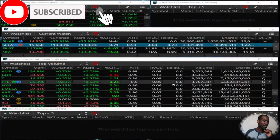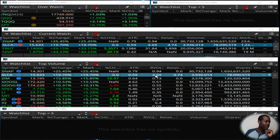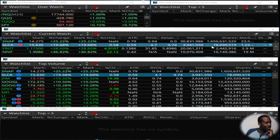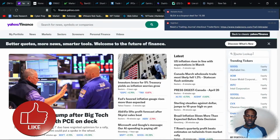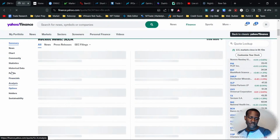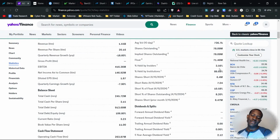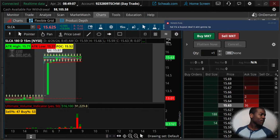Let's jump over here to the scans and see if we can see anything else that is trading nicely. So this one has a very abnormal relative volume compared on the day, but I don't really know if it can do the move. Let's go look at the float on SLCA. Can you make big moves, or do you have a higher float? Statistics. Your float is looking like 71.46 million. That's why you're not moving that much. Okay, that makes sense. Very definitely a higher float.